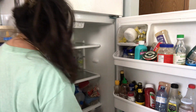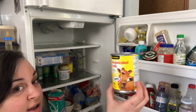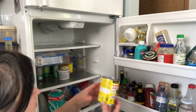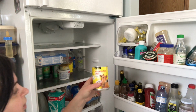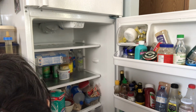Sip of my coffee. Here I buy this milk for coffee. It's good for baking, cooking, and for coffee. You can even use it in your oatmeal and everything. And this stuff stays good for a very, very long time. So it's a good alternative to milk.